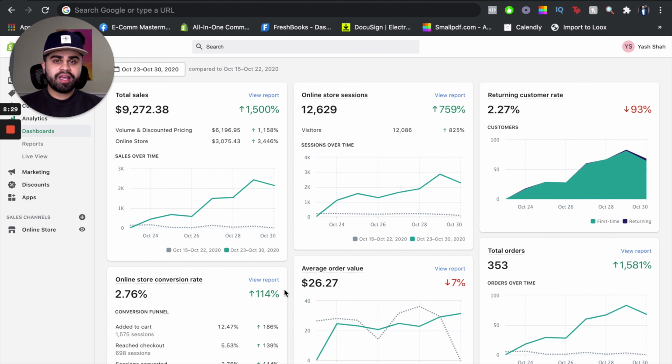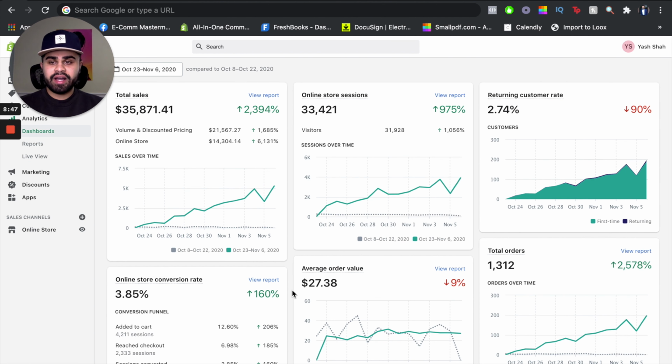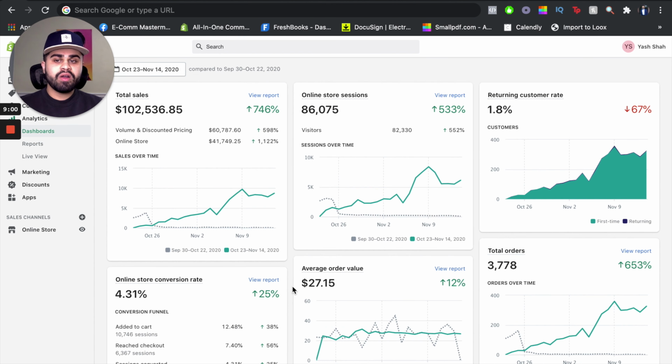One thing I do want to showcase is the gradual week by week progression of the revenue that was generated. So the first week we attained $9,272.38 in sales. The second week inclusive, we generated $35,871.41, and that last week is when things really took off. We did about $60,000 to $65,000 in sales, and that's what really pushed us over that $100,000 mark in 21 days. You can see the scaling was very incremental.